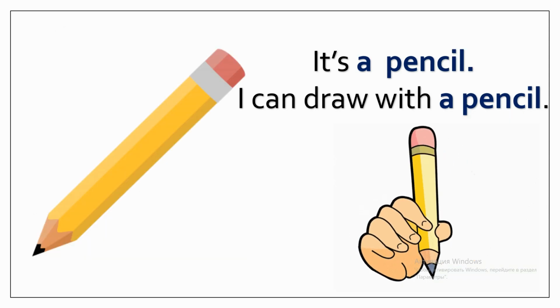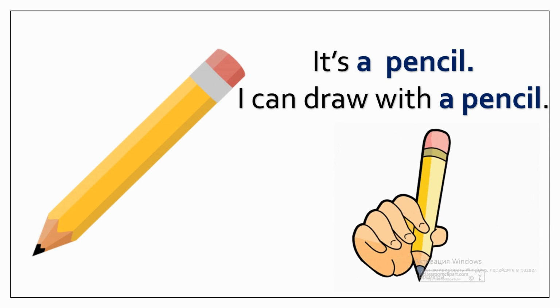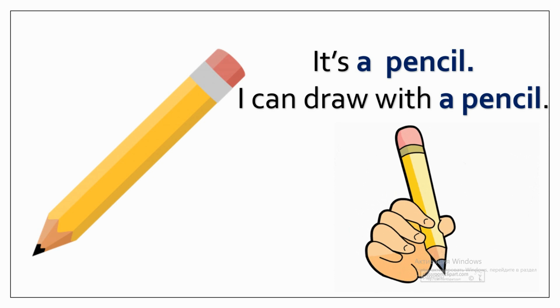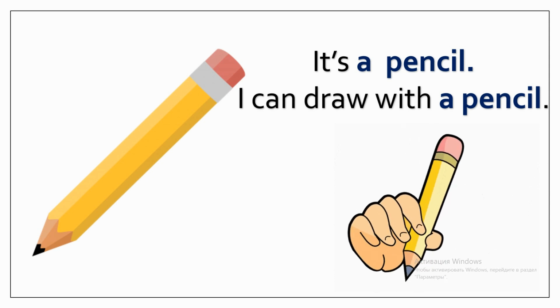It's a pencil. I can draw with a pencil.